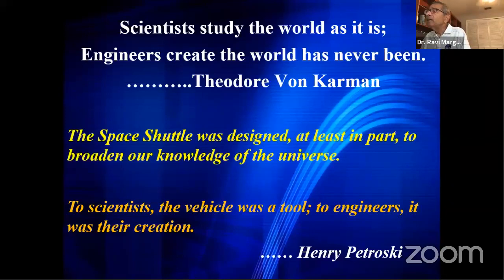It was a vehicle in part to broaden the knowledge of the universe. You know, the space shuttle could put 50,000 pounds or 25,000 kilos in space, with 7 astronauts. Nobody can do that. It can launch satellites, retrieve satellites, repair satellites in space, and build the International Space Station and stuff like that. No vehicle today can do it.